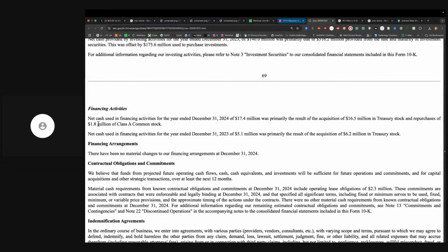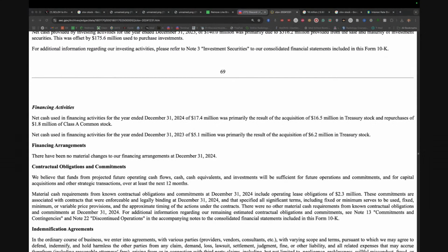Okay, so net cash used in financing activities. Let me make sure you guys can hear me. Okay, good. Net cash used in financing activities for the year ended December 31, 2024, of 17.4 million was primarily the result of acquisition of 16.5 million in treasury stock and a repurchase of 1.8 million of Class A common stock. So they did about 1.8 million of repurchase, which is their share buyback, but they did 16 million of treasury stock. What is the difference between treasury stock and repurchase? These are two different things, but they're kind of nested in the same thing. This is why accounting is annoying, but you have to understand that.